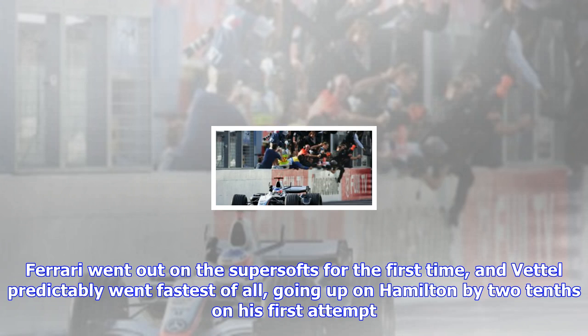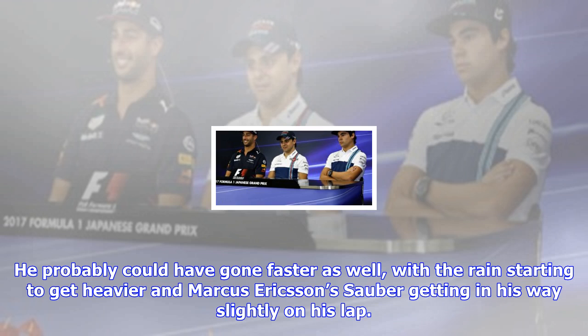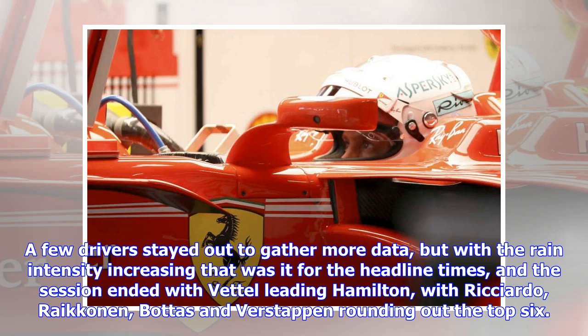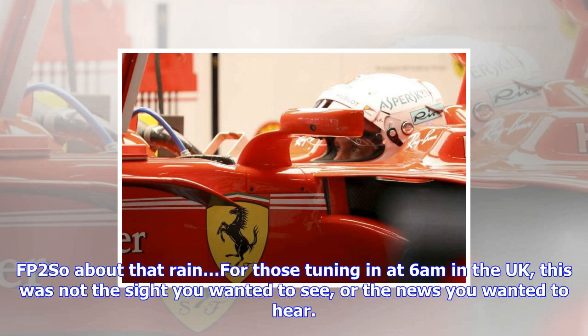With 23 minutes of the session left, the green flag flew once again, and cars did indeed take to the track. Ferrari went out on the supersofts for the first time, and Vettel predictably went fastest of all, going up on Hamilton by 0.2 on his first attempt. He probably could have gone faster as well, with the rain starting to get heavier and Marcus Ericsson's Sauber getting in his way slightly on his lap. This will no doubt give Hamilton and Mercedes a lot to think about before the weekend arrives.